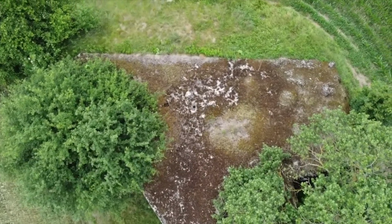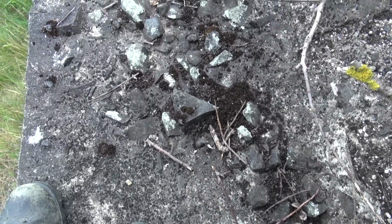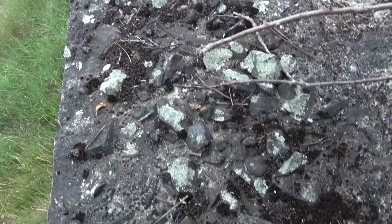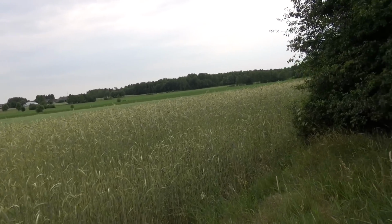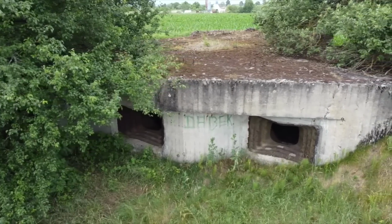But look at all this. This is built in. This looks like camouflage. It looks like they've used rocks for camouflage here. That's just a guess on my part because I'm not entirely sure. Okay, thank God. I was getting worried there for a minute. That was just it. Look at this.